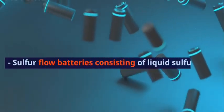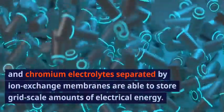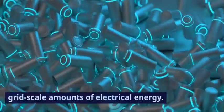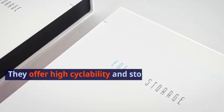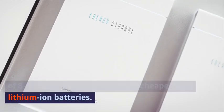Sulfur flow batteries consisting of liquid sulfur and chromium electrolytes separated by ion exchange membranes are able to store grid-scale amounts of electrical energy. They offer high cyclability and storage durations of 8–12 hours at installation costs cheaper than lithium-ion batteries.